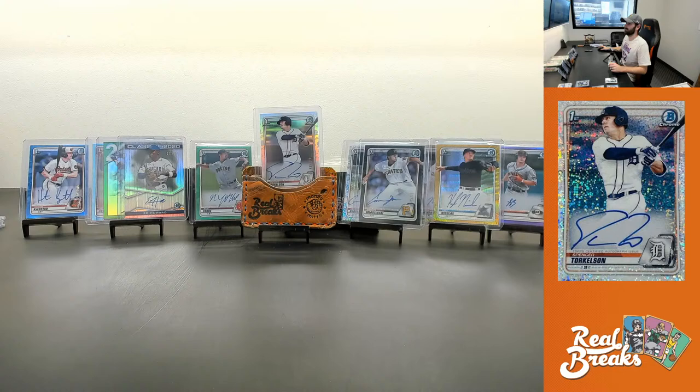Gonna check out our open breaks here real quick. Looks like four spots down in the Topps Chrome mixer. Nobody wants to do Topps Chrome. Those Topps Chrome mixers are always a lot of fun. Yeah, it looks like we're still sitting about halfway full on football.